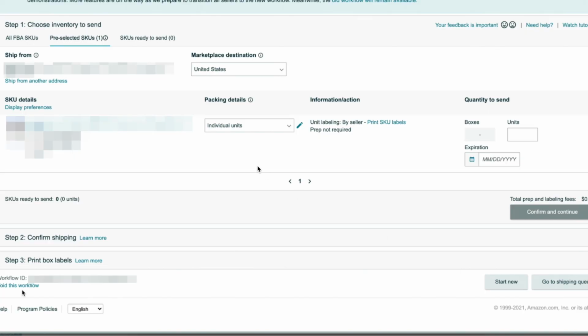So then you would just hit save on that, and now it's asking you for the quantity. And this is the point where you have to go back and void the workflow, because you're not going to be able to add any new ones to it. Now, if that was your only new item and you want to go add everything to the existing inventory that you already have, that makes it really easy.